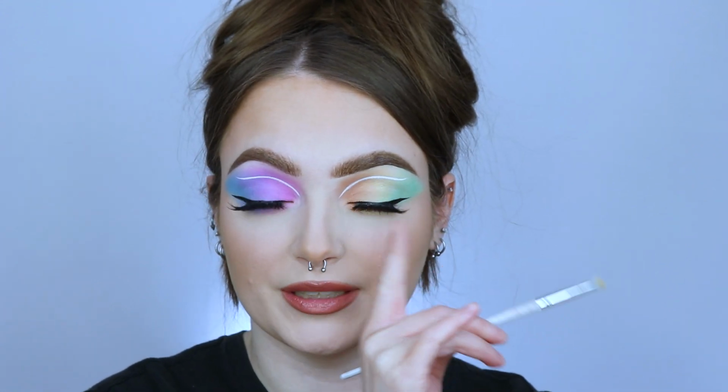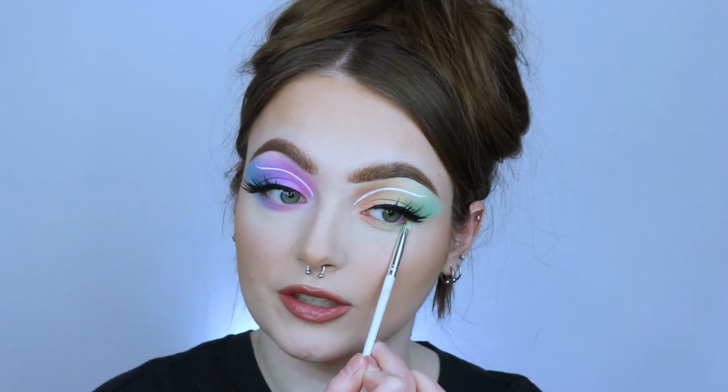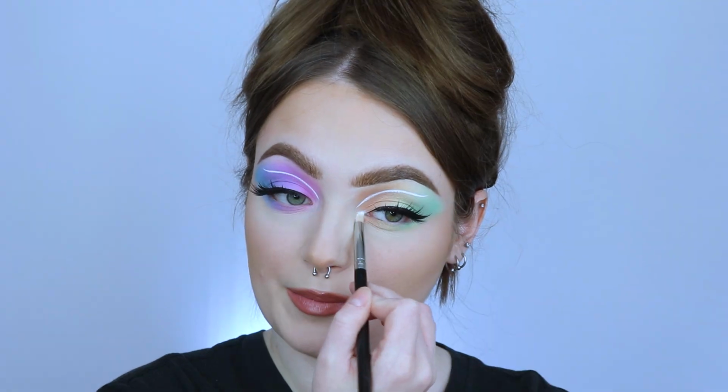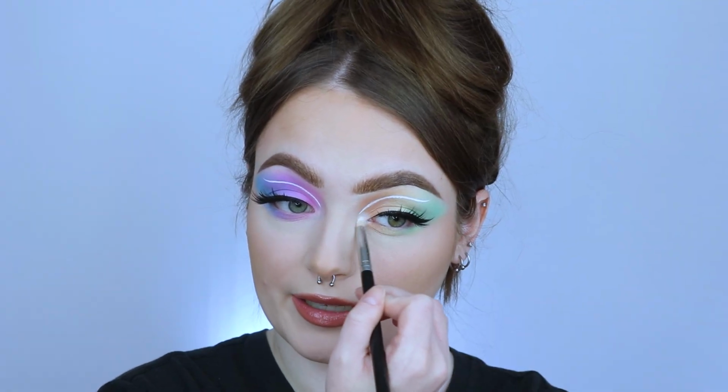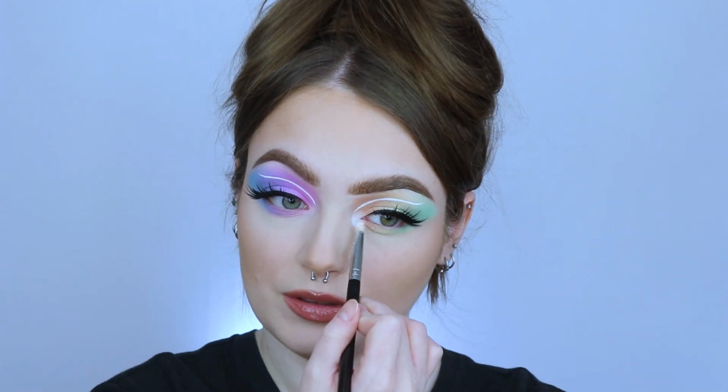You can kind of see it's a little bit dusty because it's kicking back up in the air. And then lastly, I'm just gonna do Inside Joke. Now, I'm really curious about this matte white, and normally for an inner corner highlight, I would go in with a shimmer, you know, just to add a little bit of spice and shine with the look. But I don't know, I want to see how pigmented this shade is. I'm just going to be taking it on this Anastasia A14 pencil brush, and ooh.